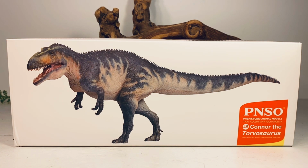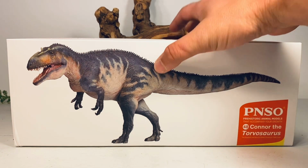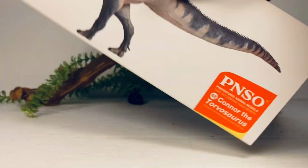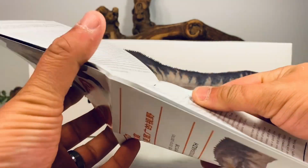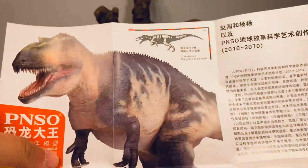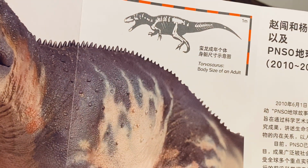So let's go over the package really quick before we take a closer look at Connor. It is part of the Prehistoric Animal Models line, number 48. Got a nice picture of the Torvosaurus on the front of the box. Then on the top you have a nice close-up of Connor's head. And inside the box you get a little pamphlet with some kiddie information about Torvosaurus. Still blows my mind that PNSO writes their products for children when these models are clearly aimed for adults. You have a nice picture of the skeletal of the known elements of Torvosaurus.